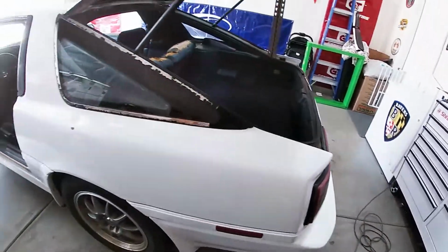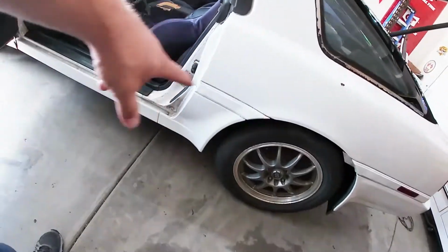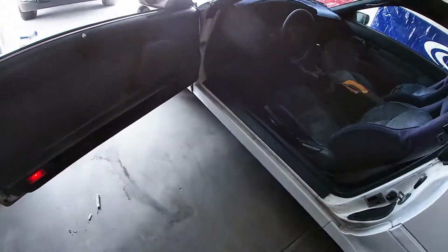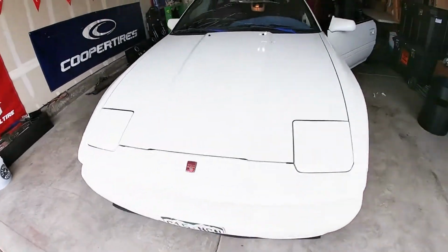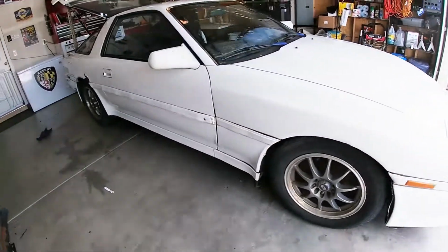So one more look at the car. It is the 87 Supra 7MGE. All the rust spots where there's rust stains and runs and stuff are gone. So I mean, it's 1,000 times better than it was, and I think she's gonna really dig it. You know, at this point, at least, if you don't mind driving the car, that's good.